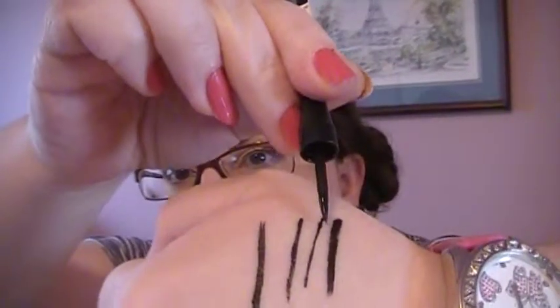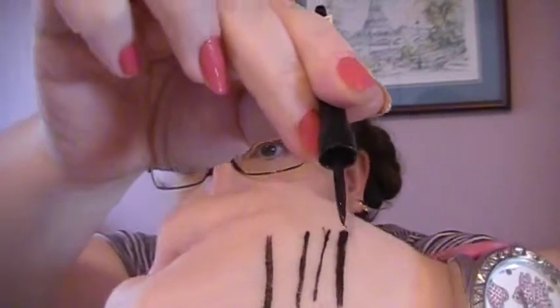Okay, I'm going to do 2 swatches for this one because I want to show how you can get right there a very fine line or a nice thick line depending on how you apply this. And this lasts forever. I mean, once it dries, it's not going to smudge. It's really good, really, really good.